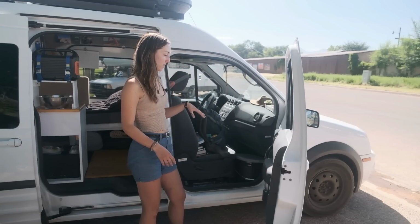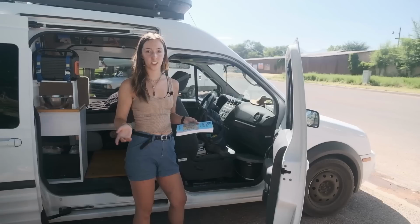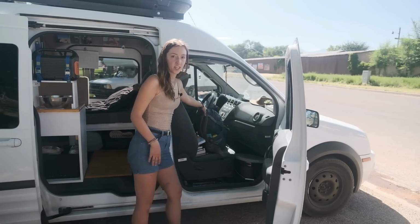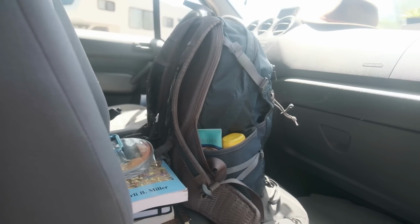I also keep up here geology textbooks and my roadside geology book so that when I'm driving through a region, I can look at the geology of the area. In addition, in the front of my van, I also have my day pack for adventures, easily accessible, so I can just grab it when I'm hopping out of the van.